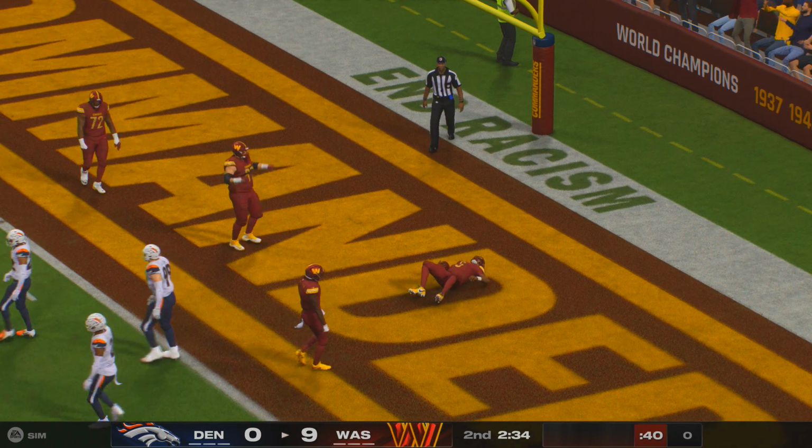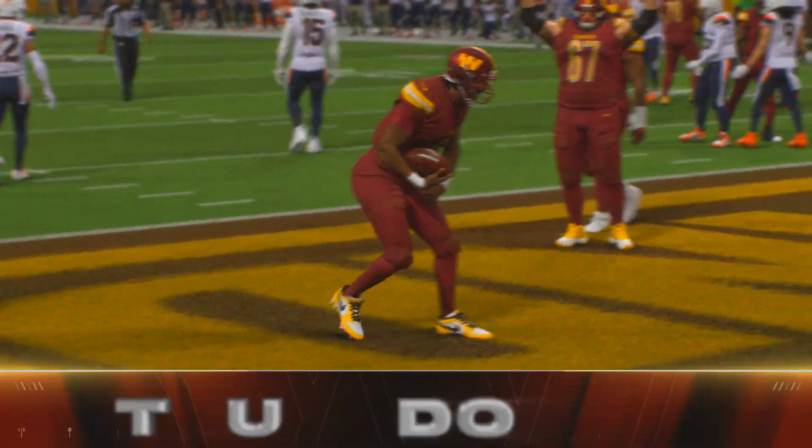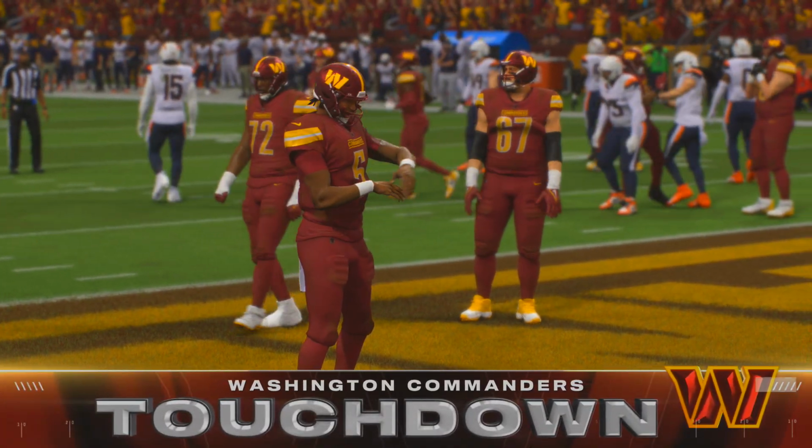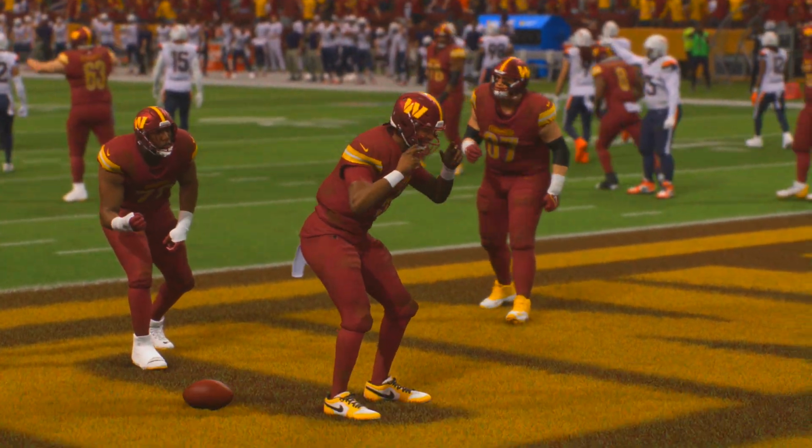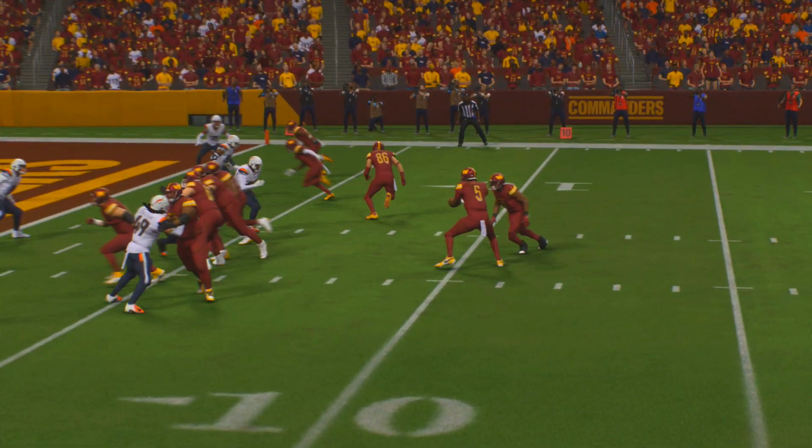And he will score. Touchdown, Washington. Jaden Daniels. A 5-yard touchdown run. And the Commanders are able to add on to that lead.